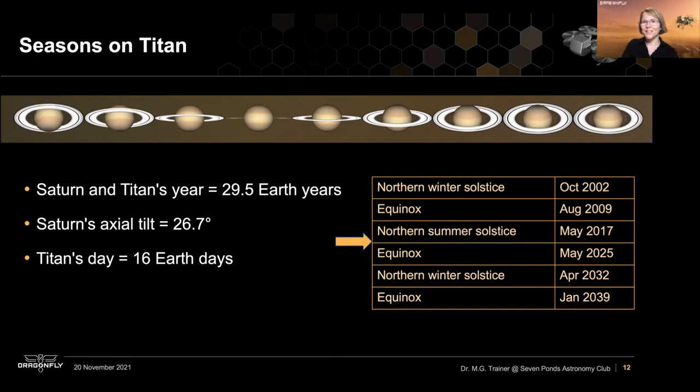And a day on Titan is 16 Earth days. And that's how long it takes to fully rotate with respect to the sun. I put on the right side here an idea of when some of these different seasonal transitions have taken place, just to get an idea of the scale. So right now we're in between the northern summer solstice and the equinox. So it will be northern fall sometime in May of 2025. And then it won't be until 2032 when you get another seasonal change again.